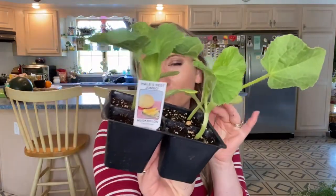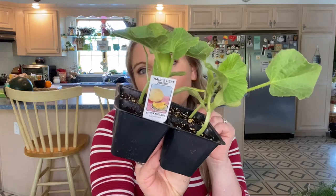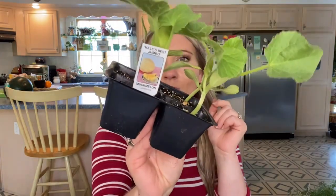So this is Hale's Best Jumbo. My husband picked this out. There were a few different kinds of cantaloupe, and he's like, which one? I was like, you pick. And so this is the one he picked out.